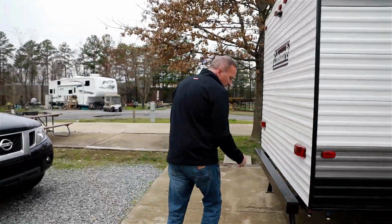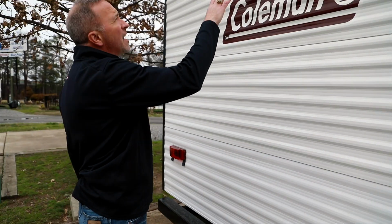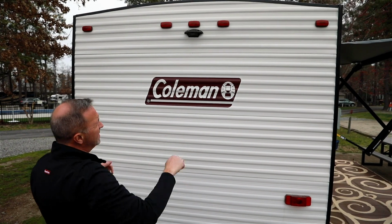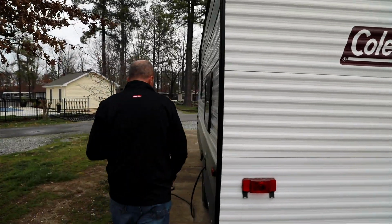We come around to the rear, you got your 4x4 sewer hose storage right here. There's your leveling jacks, which are hand cranked. These are also set up for backup cameras. So there's your rear step there. And if you notice on the back, these have the arch ceilings. That's what's going to help keep those elements, that rain, that snow, off of the camper and make sure that it doesn't stay and cause any damage.